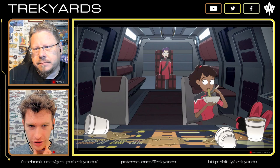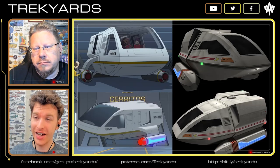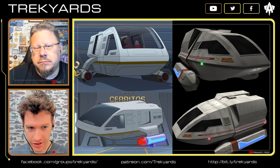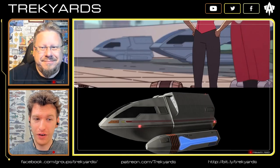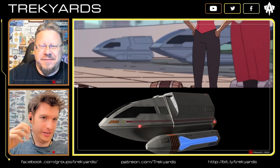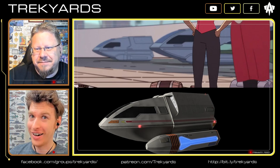And if we now look at the comparison renders, the first one, because now we know it's the Class 6A. It's an iteration, a variation, a custom of the Type 6, which we do see in the episode. So the Type 6 is still canon. And what a faithful version that is. It's super faithful, absolutely.